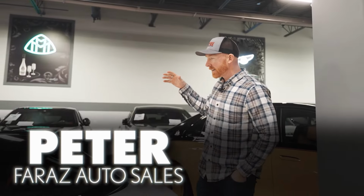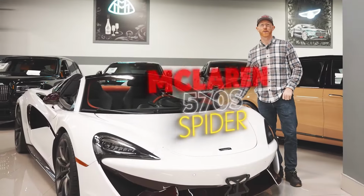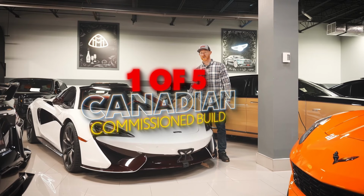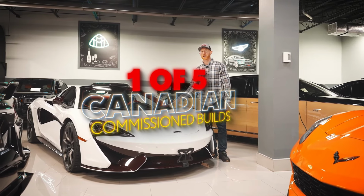All right, guys, today we're taking a look at a British version of the most Canadian British vehicle you can get. This is the McLaren 570S Spider, one of 5 Canadian commissioned builds. So this is specifically a Canadian super limited release vehicle.